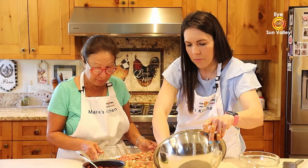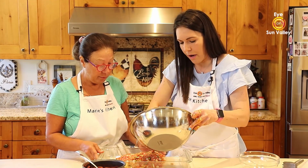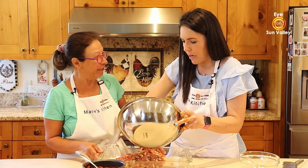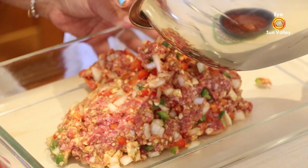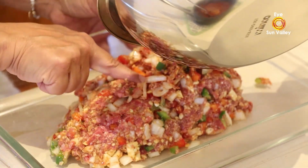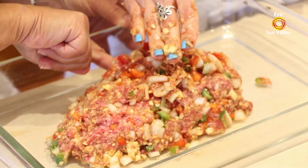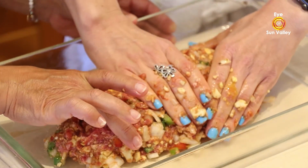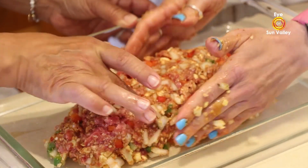One important thing to note with grass-fed beef is it does tend to cook quicker than conventionally raised beef. This recipe wasn't specifically designed for grass-fed beef, but anytime you're cooking with it, you just want to make sure you're keeping an eye on it so you're not overcooking.